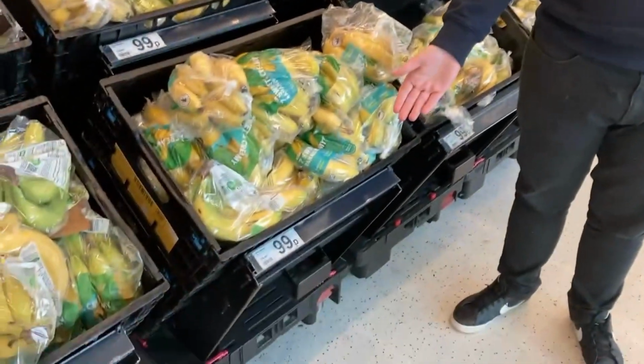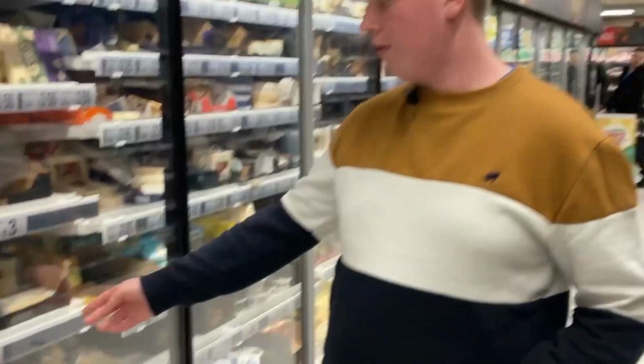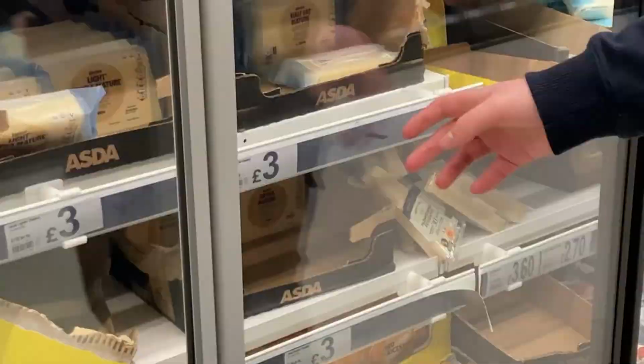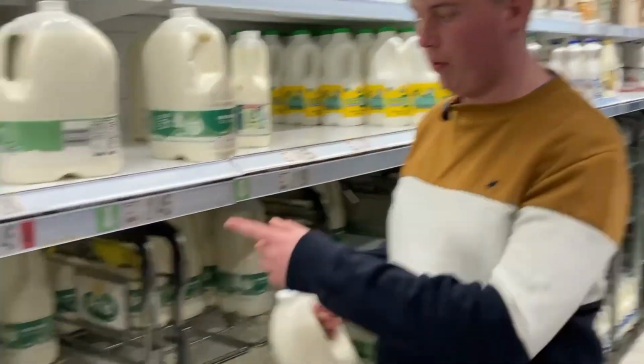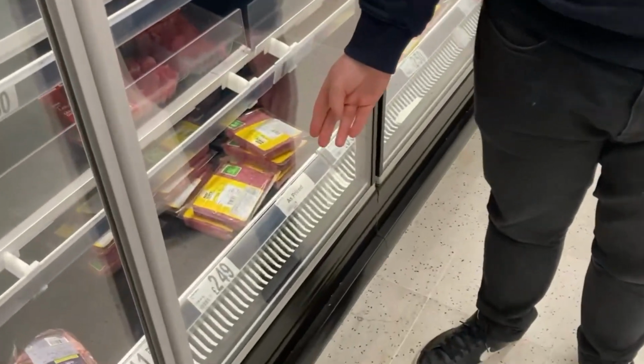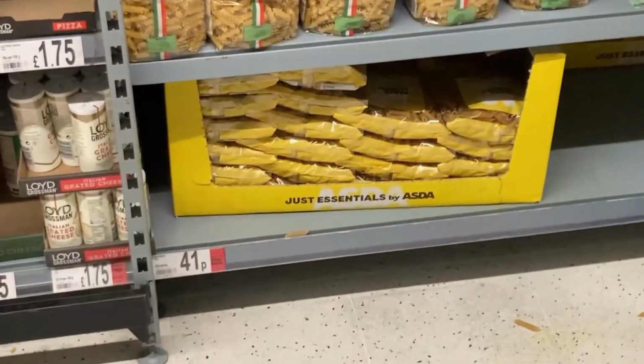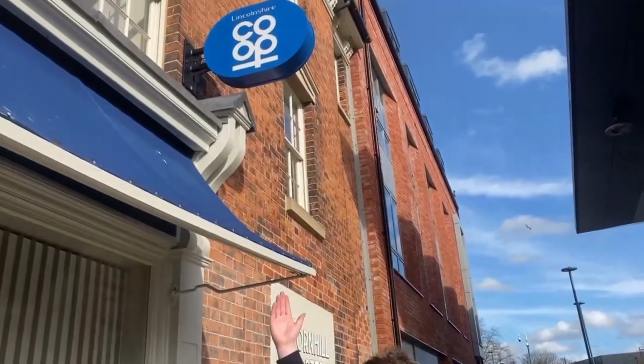Next stop is Asda. Bananas, 99p. Bread, 45p. Cheese, £3. Milk, £1.45. Beef mince, £2.49. Pasta, 41p.